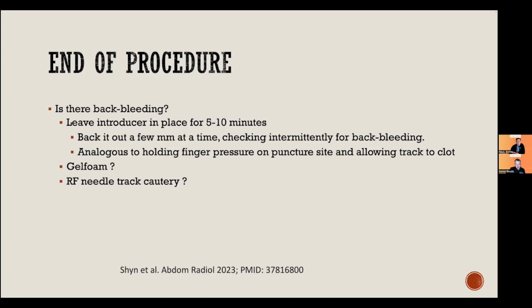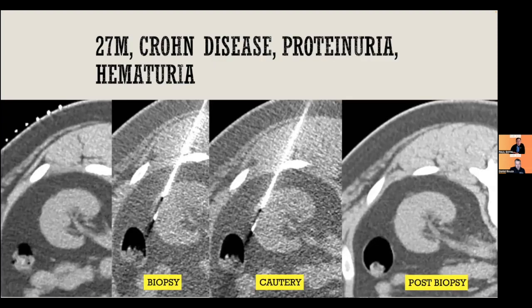Some people use gel foam, and now we even have RF track cautery available. This was a 27-year-old man with proteinuria and hematuria, and we did a renal parenchymal biopsy as shown on the second panel. We got a cortical sample. We noticed that there was quite a bit of back bleeding, so we put the RF cautery electrode in and cauterized the track, and in the post image, you can see there was no bleeding.